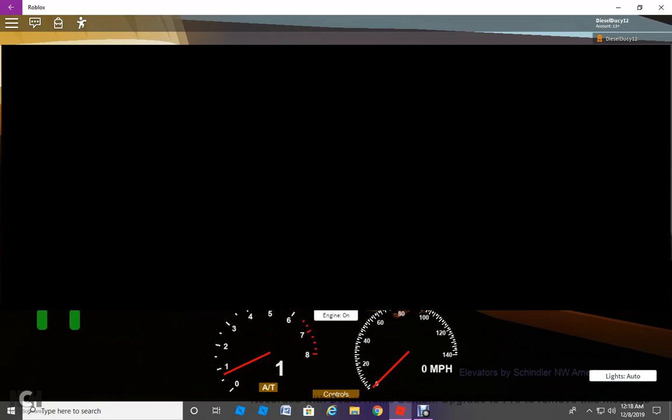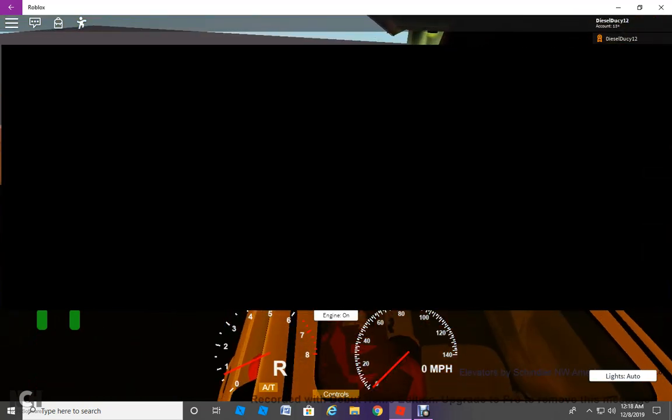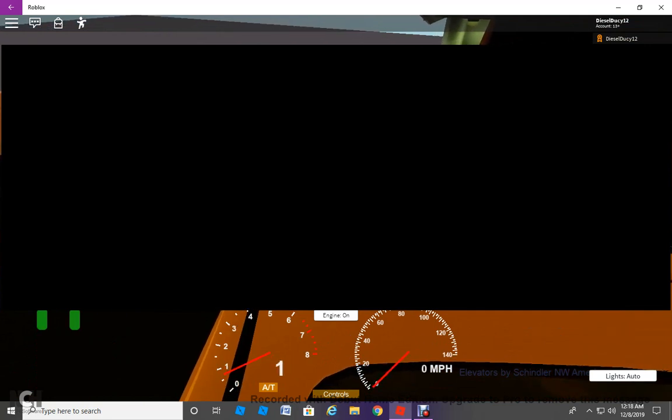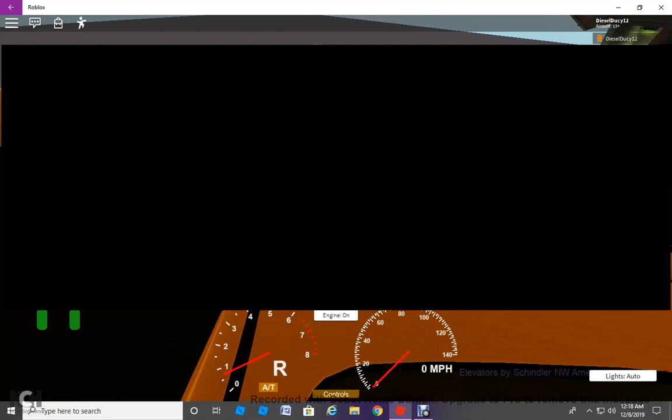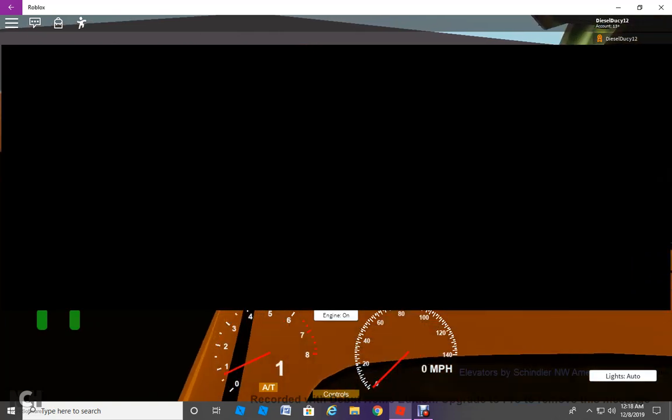Are you kidding me? Oh well. We're almost out there. Back and forth, and back, forth. I'm trying to get this car out of the thing. It keeps getting stuck in the wall for some reason. Drive, drive, drive.